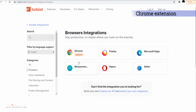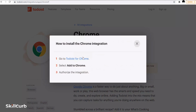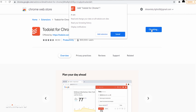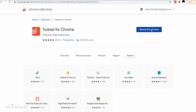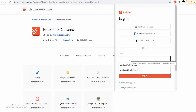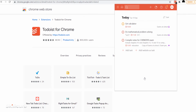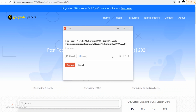Use Google Chrome with Todoist. If you're looking to optimize the workflow between Todoist and Google Chrome, this Todoist extension is for you. You can install the extension in your browser. Later, you could add a website as a task by right-clicking. Go to the website you'd like to add as a task. Right-click anywhere on the page and select Add to Todoist. You can also select any text on the page, then right-click on it and select Add to Todoist. The selected text will then be used as the name for a newly created task.